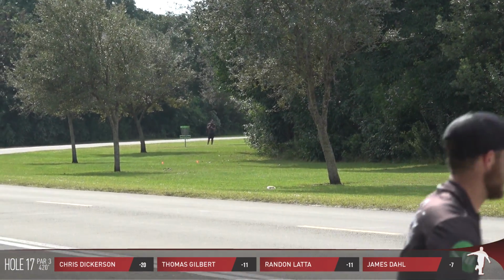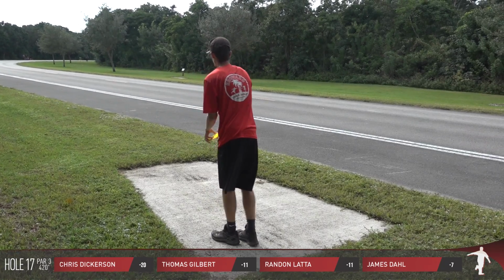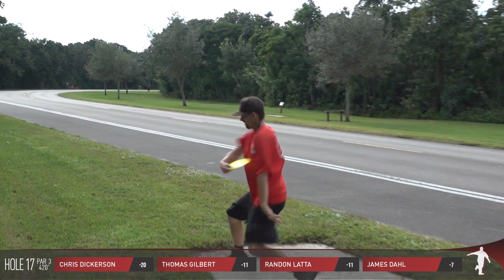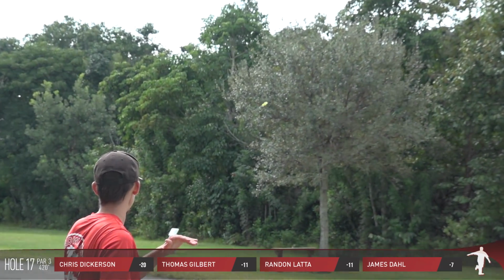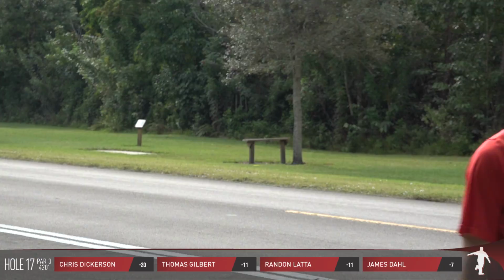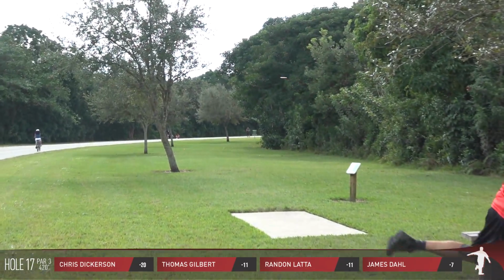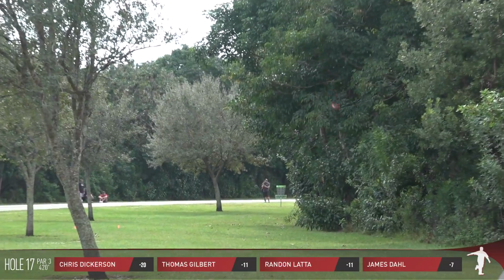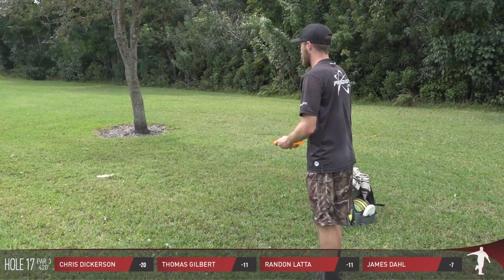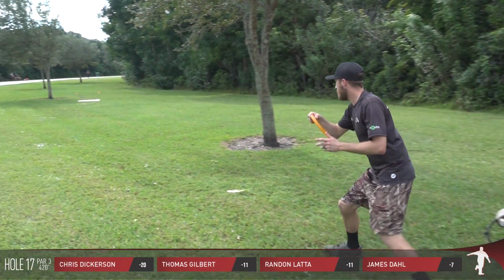Chris just pulls it over a little bit, trying to flex it up the middle there. Of all the amazing shots that Chris has in his bag, I was somewhat surprised to see him going with that approach. I know he's got such a great anhyzer. He's got such a good forehand. I was just really surprised to see him trying to play that flex shot off the tee there. Yeah, I think he tries to analyze the hole before he plays it as well.